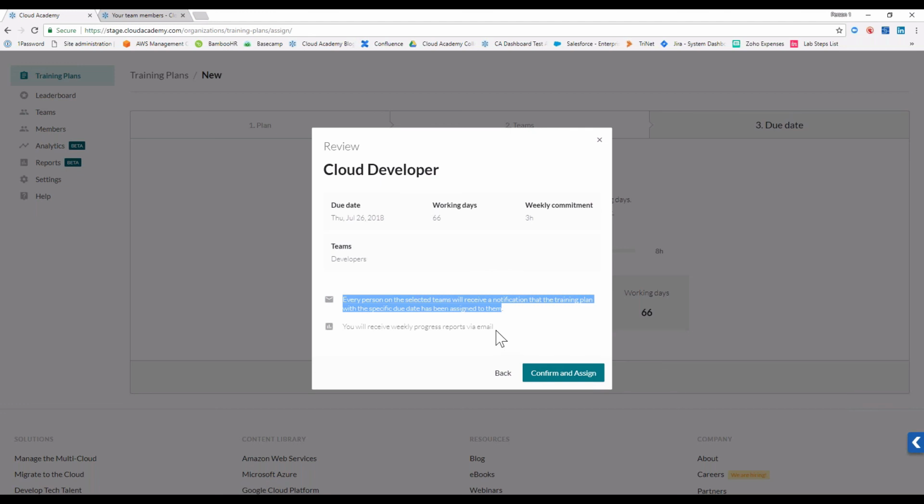Ultimately, the weekly progress reports go out to the managers on Mondays so they can track the status of the team. It'd be in an email. It'll have an overall look, but then you can click on the hyperlink to go into that deep dive into the individuals to see where they're at.